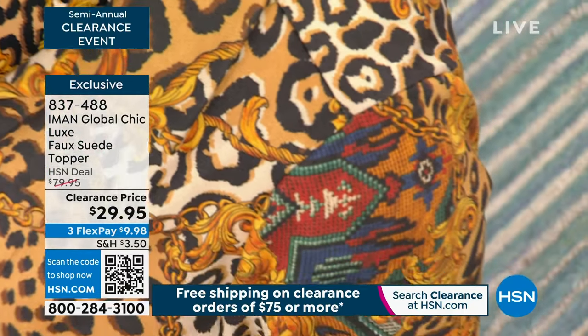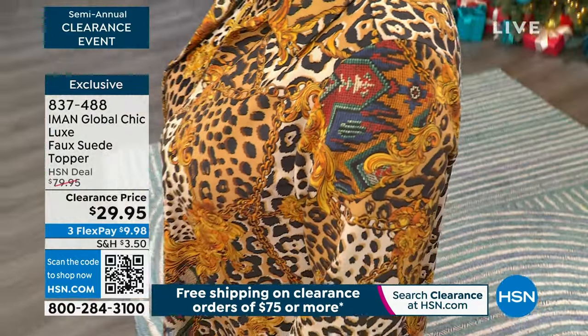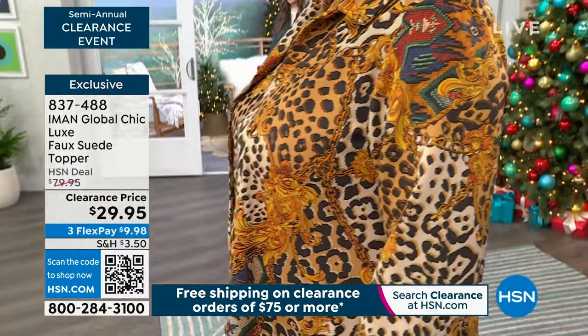I love the structure of adding the collar too. Mm-hmm. For me, that just really elevates the look. Yeah, it's just got a nice simple shirt collar. You can pop this if you want to. It will stand up for you.